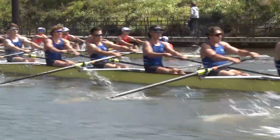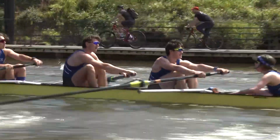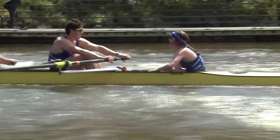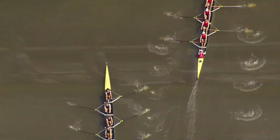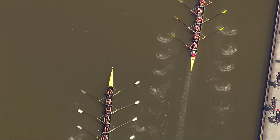So both crews looking to stay as relaxed as possible now. The start's over, the exhilaration's there, the adrenaline's there. You just got to settle into your work. It's very tough now. Melbourne University needs to work hard to not let Sydney University break away and get clear water. As soon as there's clear water, then they can take the pick of the lines on the river.